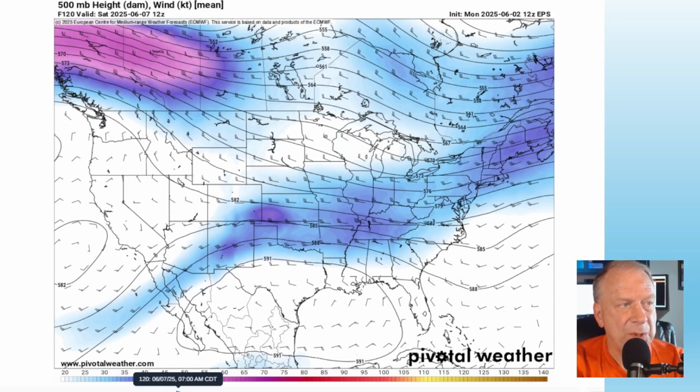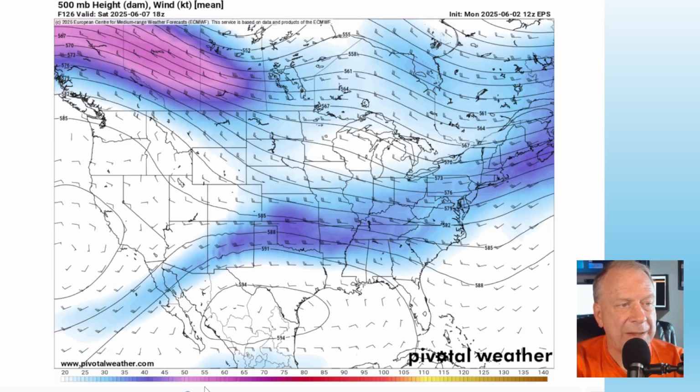As we go through Saturday here about noon right there, it's still there. It's just that the flow changes a little bit so that it's more out of the northwest, maybe slightly. It's actually not a bad severe weather pattern for areas right here. So yeah, this will all be watched very, very carefully.